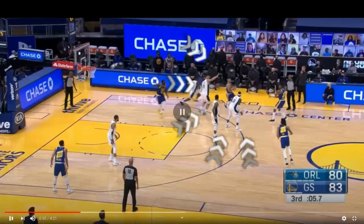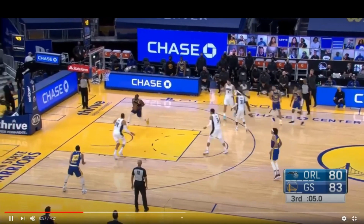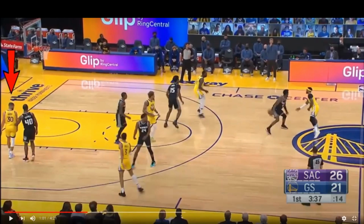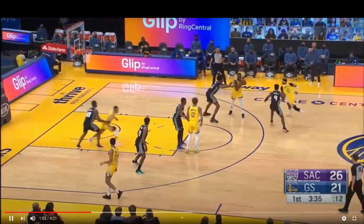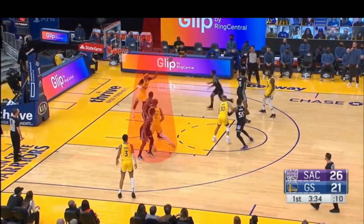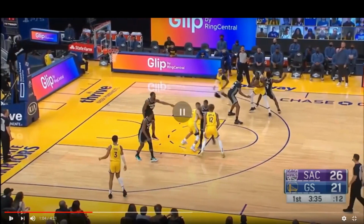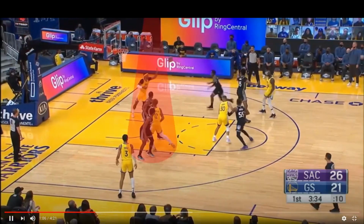And that's one of those things we talked about a lot, how Draymond needs Steph and Steph needs Draymond. Obviously, Steph is the superstar here, but this one right here, I believe, was a screen action. He's setting a back screen for Kelly Oubre. And I believe Harrison Barnes is the low man. So, yeah, you can see.